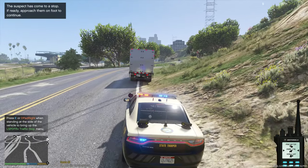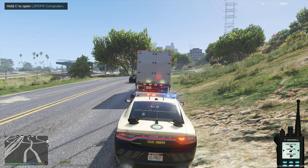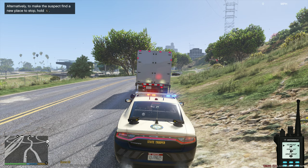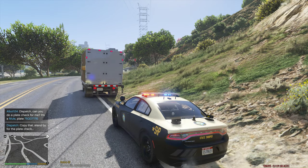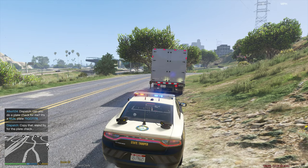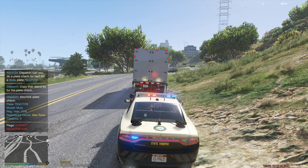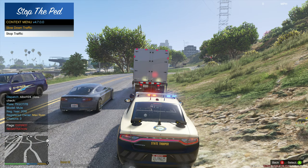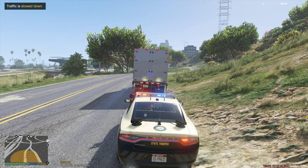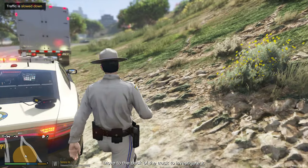Alright, we're gonna be on a traffic stop with a mule. Dispatch, shoot me out on a traffic stop with a mule. Took us a little bit to catch it. We were almost down at Los Santos. We're going to slow down traffic and get out and talk to him and approach on this side.